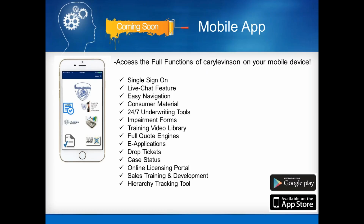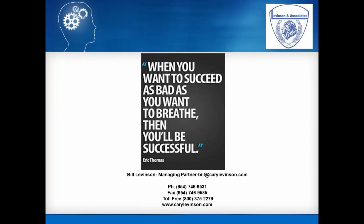Also, coming soon is the Levinson mobile app, so you'll be able to use all the single sign-on features of CarrieLevinson.com, access the underwriting tools, quoting abilities, even a training video library, check your case status, licensing, and, for those agents or GAs that have downline agents, you can look at our hierarchy tracking tool so you can see every single piece of business regardless of the carrier and know what's going on every step of the way. So keep your eyes peeled. We will send out an email announcement so you can download the Levinson app either from iTunes or, depending on what type of phone you have, for any sort of mobile device.